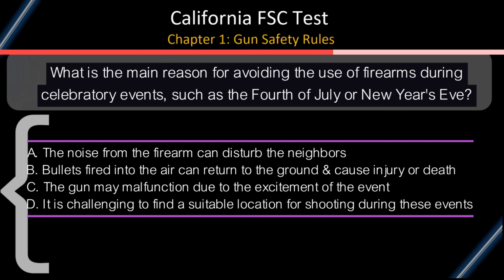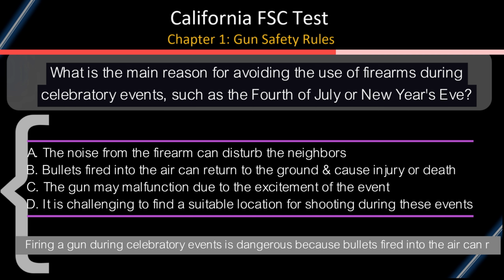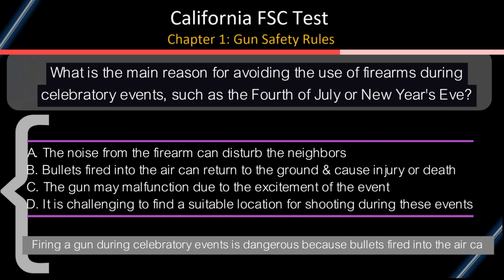Answer: B. Firing a gun during celebratory events is dangerous because bullets fired into the air can return to the ground with enough speed to cause injury or death. Additionally, this practice is generally illegal.